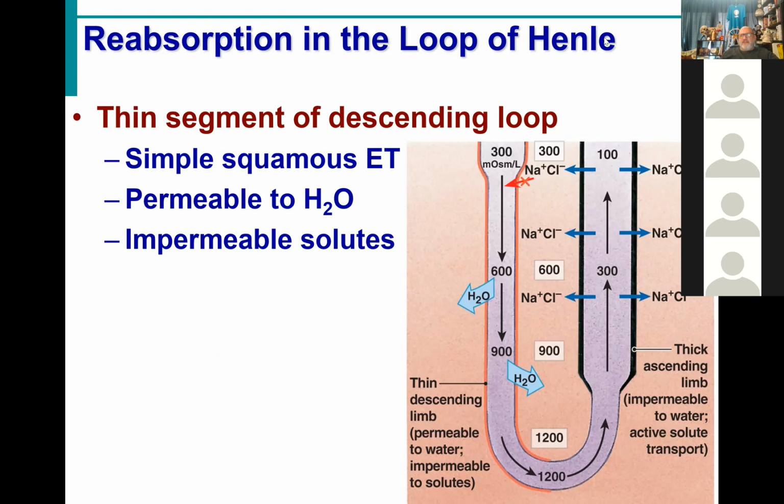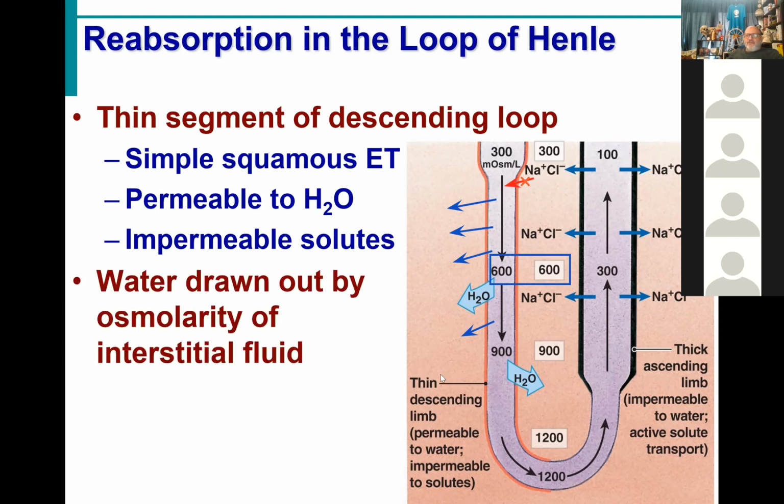Instead, what happens is that our water leaves. And because this is a passive process, it leaves until it reaches equilibrium with its environment. So as it travels down the loop of Henle, water leaves, solute amount stays the same. And so our filtrate becomes more and more concentrated as it travels down that thin descending limb. And that gives us that massive concentration that allows us to then pump massive amounts of sodium and chloride, and to a lesser extent potassium, out of it on the way out. And this process continues.